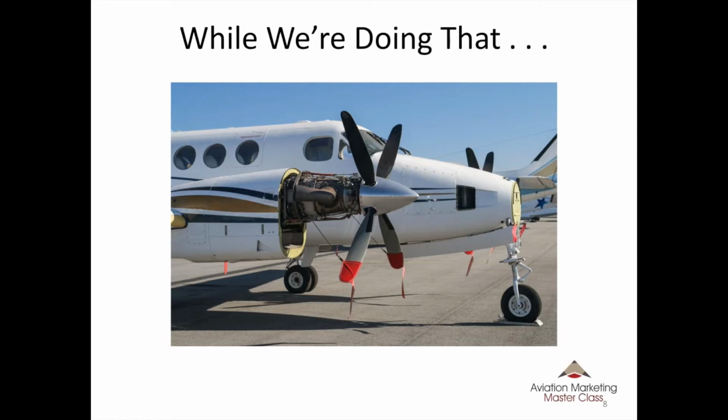Exactly. Now, a way to apply this to the aviation industry is, while your King Air is in the shop with the cowlings off, should we add a preheat system? That's one way to improve the value of what you're offering.